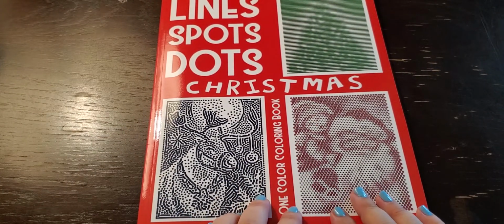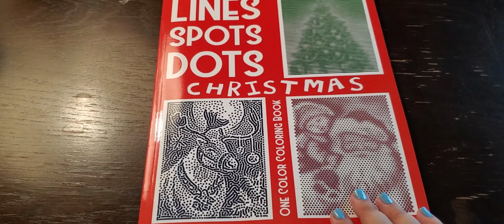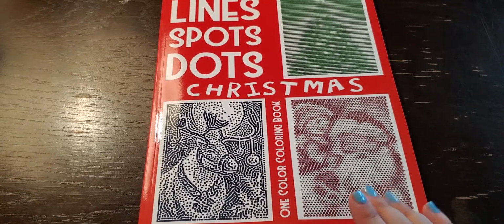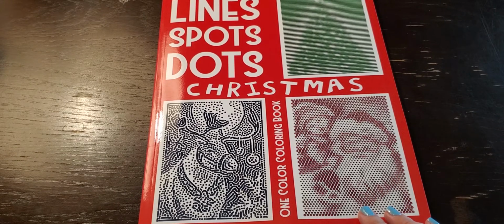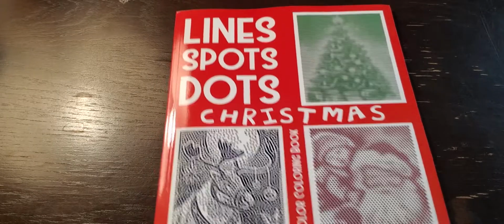I've had a couple character ones, like I have The Office, a character Line Spots Dots, and then I have a spiroglyphic one that is Disney, and I think those are the only ones that I have. So I'm really excited to get some holiday ones that I can work on. I haven't worked on those books for a while because I've been doing so much color by numbers.